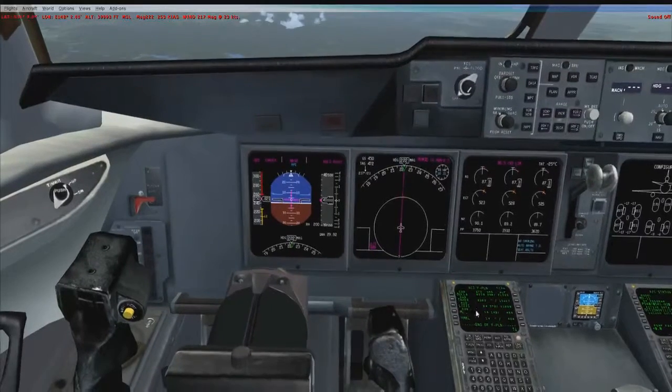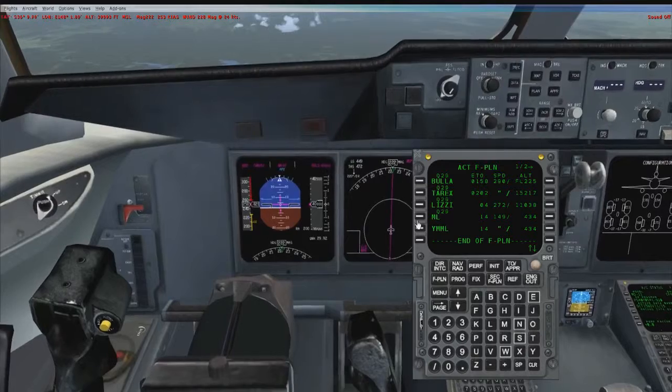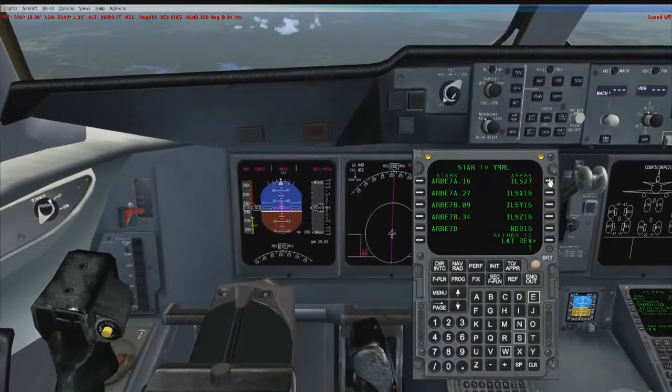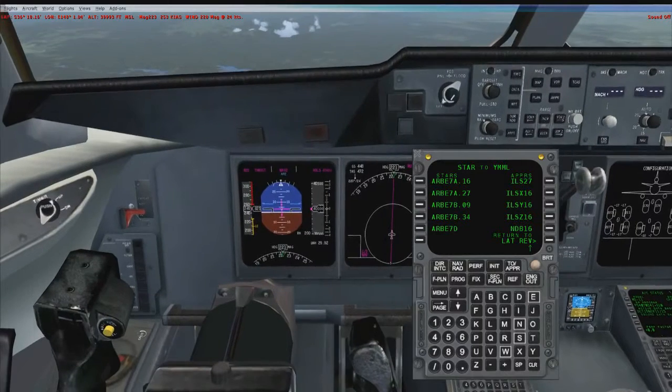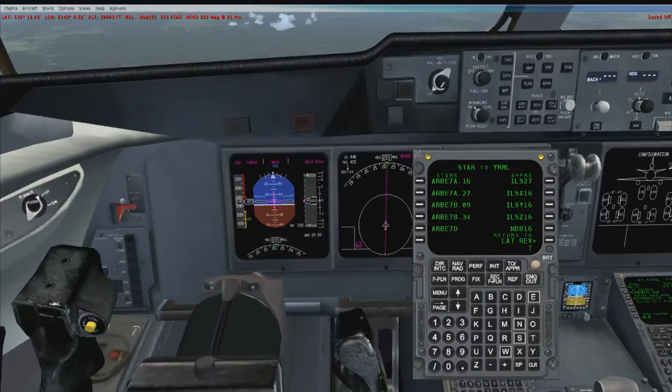Guys, welcome back. So we're about to approach top of drop. As you can see, it's a direct 2 vector for us from the Melbourne VOR to the ILS-16. I'm just going to quickly cross-reference that against the dispatch to check that that's set up correctly.